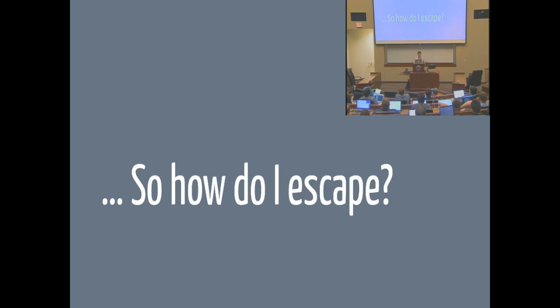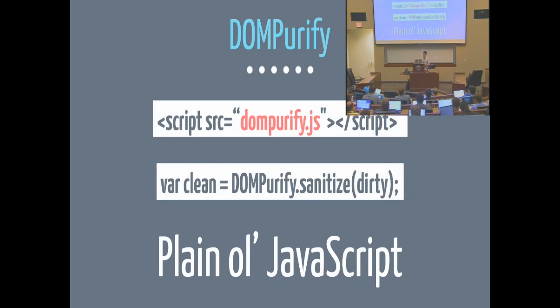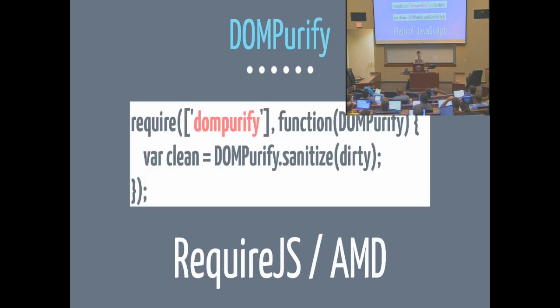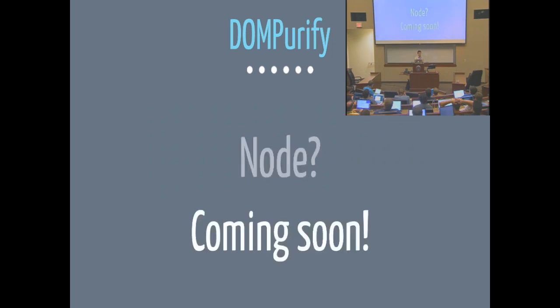So how do you escape? On the client side, there's DOM Purify and Google Caja. A lot of security experts like Caja. DOM Purify is kind of up and coming. So if you use DOM Purify, just pull down their library, sanitize any dirty strings. They also have a require.js and AMD module for those of you using that. Node, not quite yet. It's coming soon.